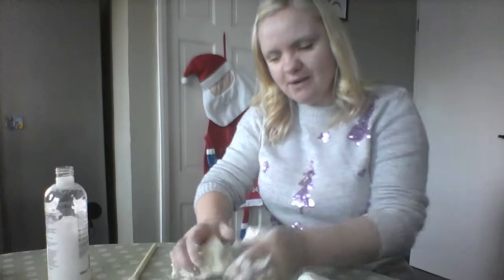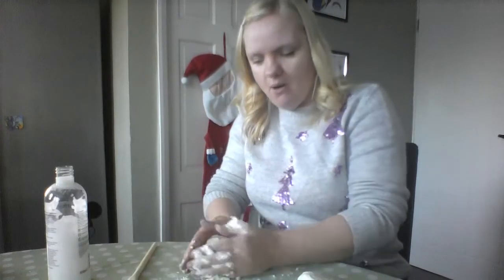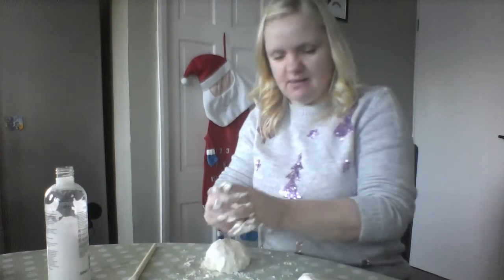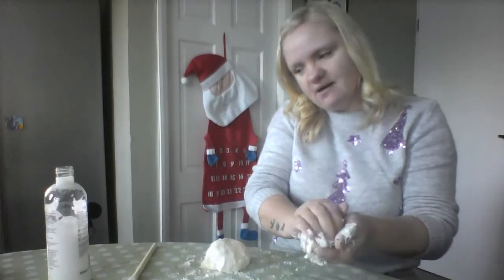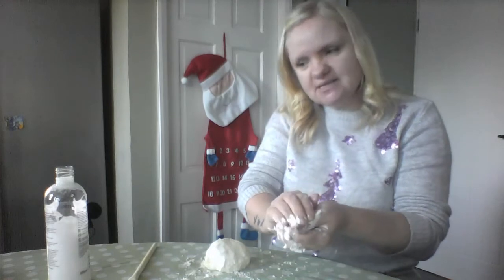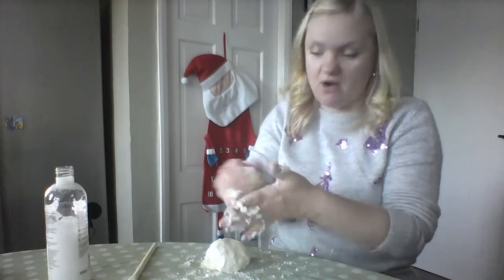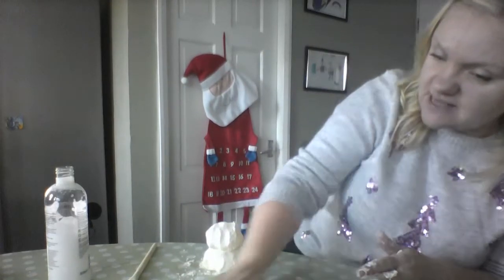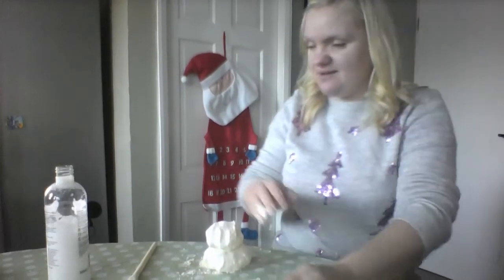So I can make a snowman. Can you make a snowman with yours? Oh, let's have a look. So here's his body. There it is. And here is his head. And you can use different things for eyes. And you could put a scarf around there. It looks like a really lovely snowman, doesn't it?